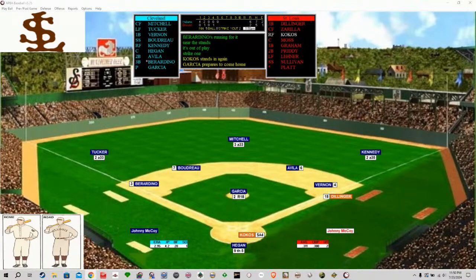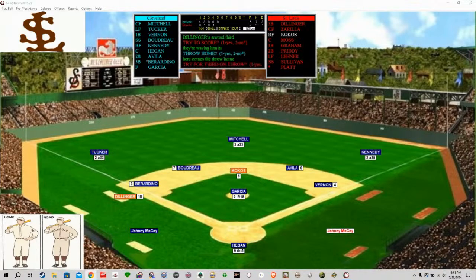Kokos stands in again. Garcia prepares to come home. Garcia with the pitch. Garcia jams him. Kokos fights it off and muscles it towards shallow right. It drops back at first and rolls into foul ground. Kennedy hustles over. Still after it. Now he's there. Dillinger is around third. They're waving him in. Here comes a throw home. Here's a play at the plate. And Dillinger's safe easily. And Kokos holds with a double. So a run scores on the Kokos double, and the Browns get another one back. Score now 6-3.